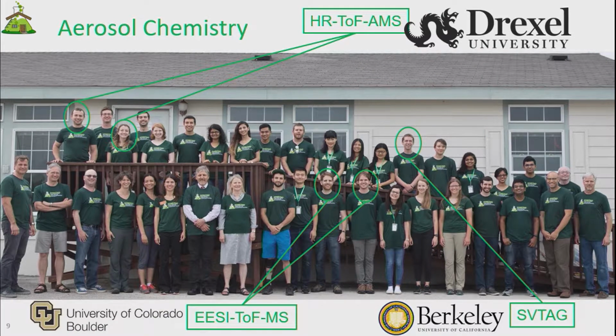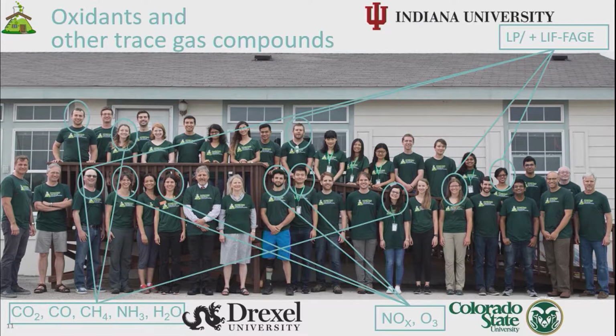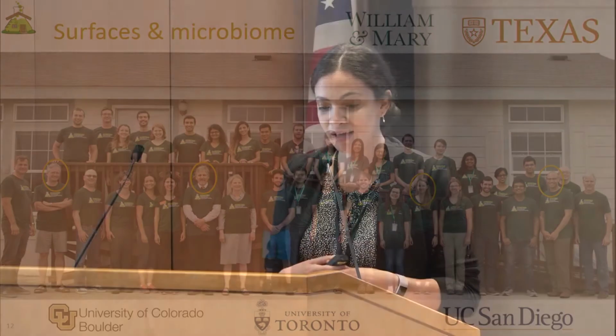When it comes to aerosol chemistry, so the composition of particles, we also had a variety of aerosol mass spectrometers in the study, including the Goldstein group, with the same instrumentation that Alan just presented before. We also had measurements, of course, of volatile organic compounds with a variety of mass spectrometers from different institutions. And finally, we also had measurements of oxidants and other trace gas compounds. And finally, measurements on surfaces in the microbiome.